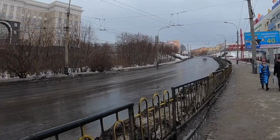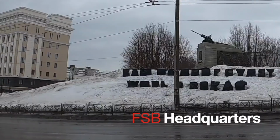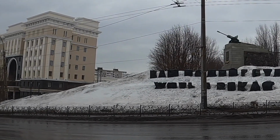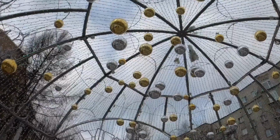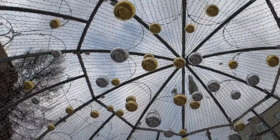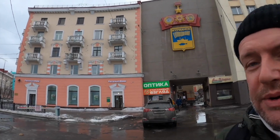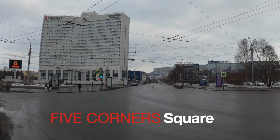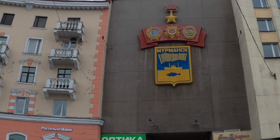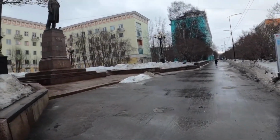But there's the FSB building, the Federal Security Building of Murmansk. We were walking up the hill, or we should have been walking down the hill. No mistaking where we are with that sign there. Murmansk, one of the hero cities of the Soviet Union. So just walking along and look at this.